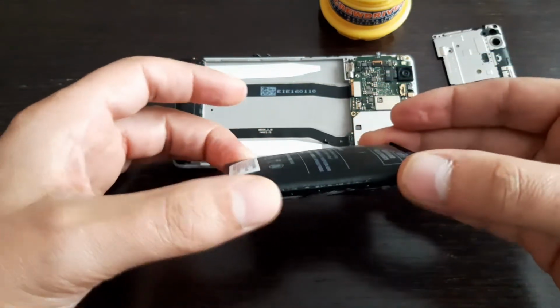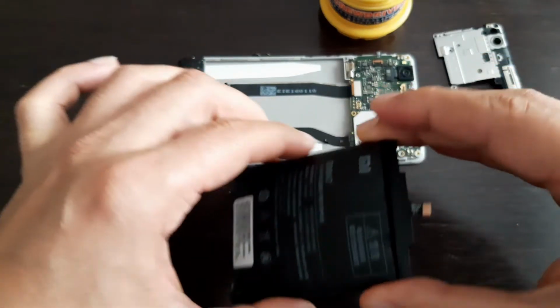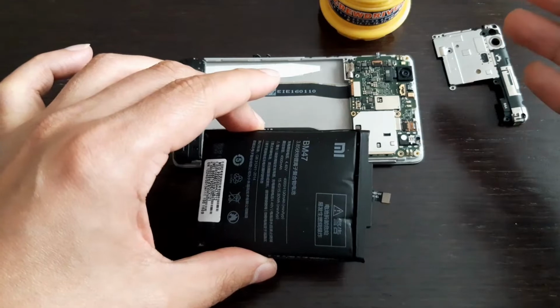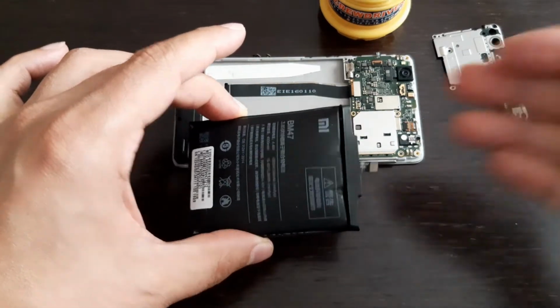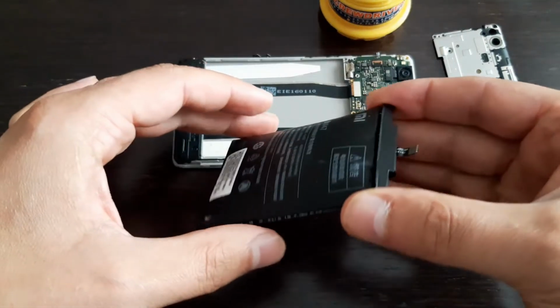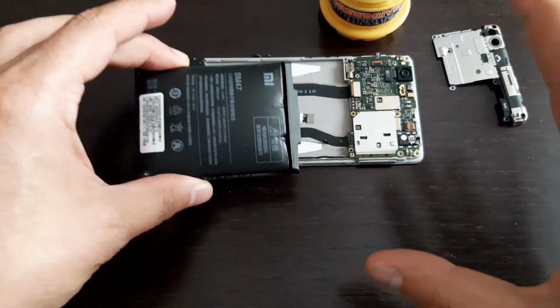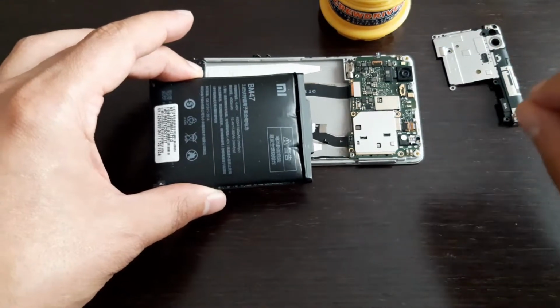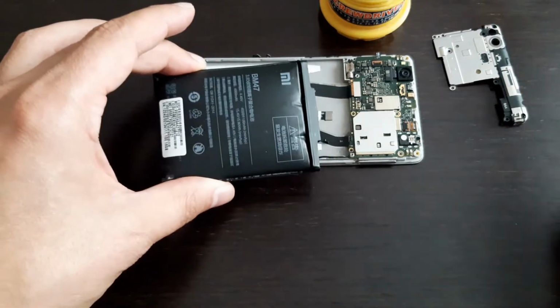And this is not a video to bash Redmi for their batteries, because obviously this phone is several years old now. I can't even remember when it was bought, so this battery has done its days. But I just wanted to warn you guys. Please, if you have a bad battery, if your battery just inflates a little bit, please remove it and buy another one, because they are fairly cheap these days.